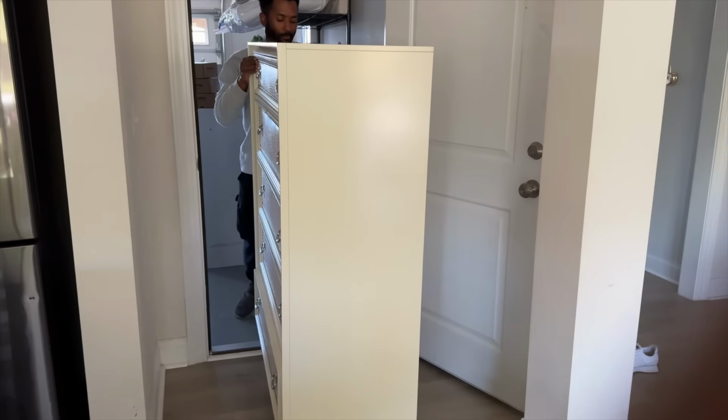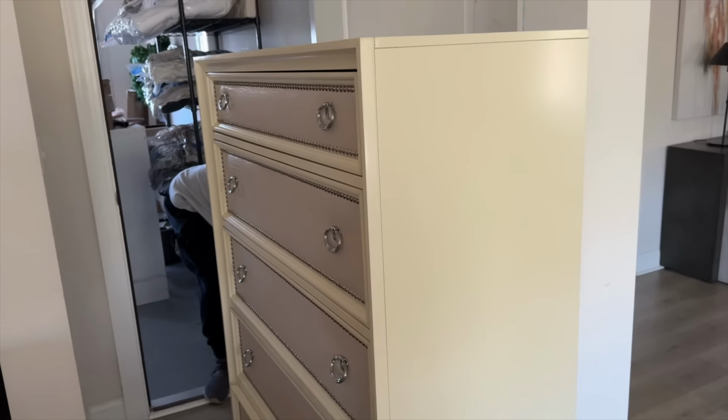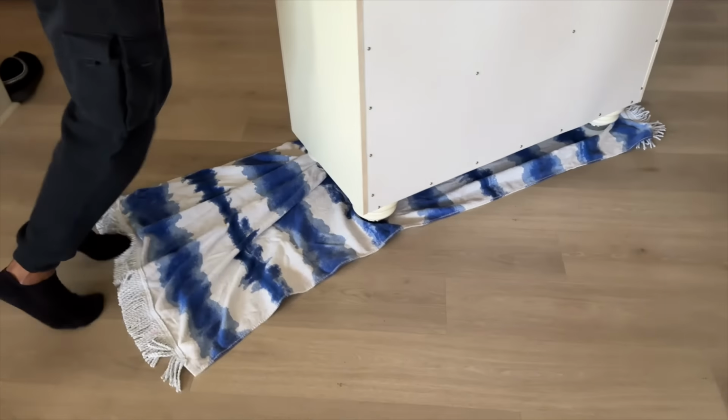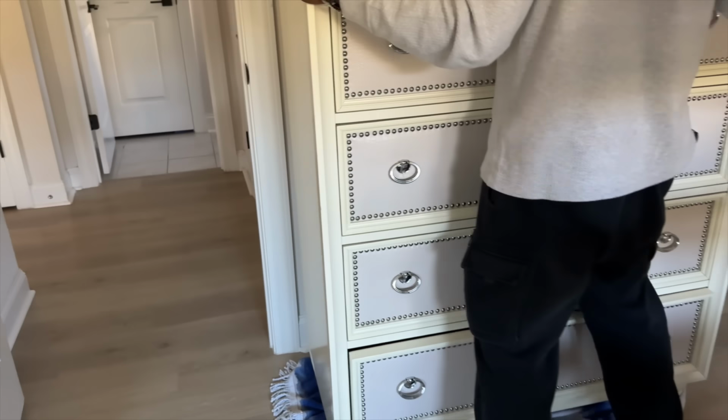So this dresser has been in our garage. It has just been holding storage. I don't want to get rid of it, but I really didn't have a spot for it. So I was thinking maybe it could work in here. You're gonna see in this video that so much has changed from the beginning of us trying to set up this room to what it currently looks like now. It has just been a journey to get here.